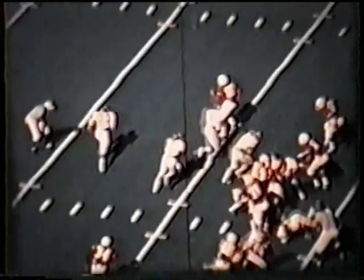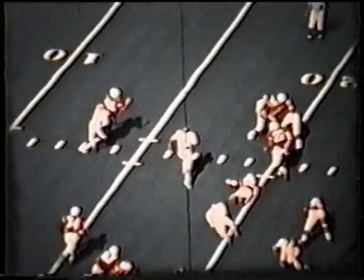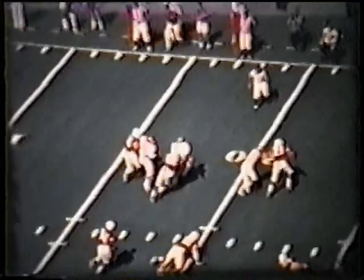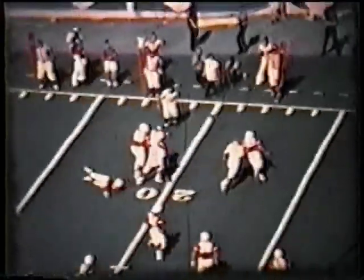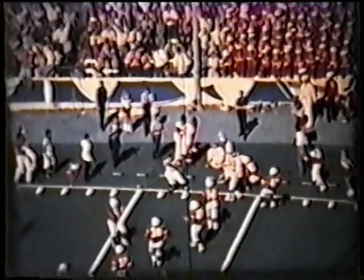Jack Mildren carrying the ball out, wanting to pitch at the last moment. He was hit, and Mike Bayer, defensive right halfback, got the fumble as he trotted out of bounds with it. Momentum carried him out of bounds at the 22 in Oklahoma territory. So Texas gets the fumble recovery and has the ball at the Oklahoma 22.